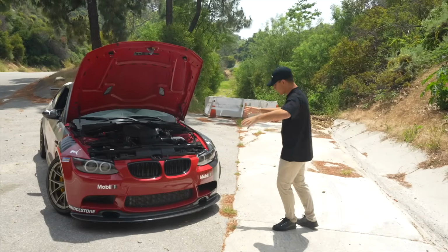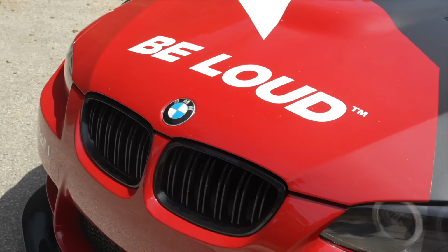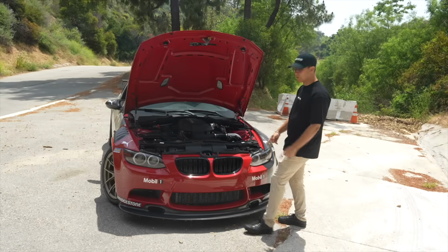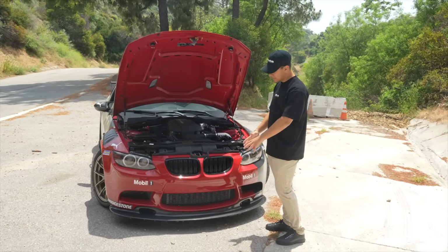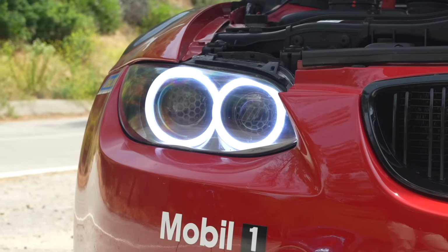Front to back. So GT4 style carbon fiber lip. We have these F80 style grills. That was probably one of the first things that I did to this car. This is the 5th lip on this car just because of wear and usage, daily driving it. This one's lasted the longest because I don't put that many miles on the car anymore, but there's a lot. Let's get into it.